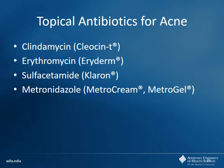There's a couple of different topical antibiotics for acne, and these are going to be useful against specifically that P. acnes that we're trying to target here. So things like clindamycin is going to be good coverage for this, topical erythromycin. You can utilize sulfacetamide, and then also metronidazole. We saw metronidazole isn't really usually good for a lot of gram-positives, but it does have anaerobic coverage, and so that would be useful for that.